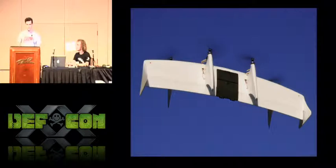So like centimeter level position hold for things like this, autonomous landing. There's many different applications.